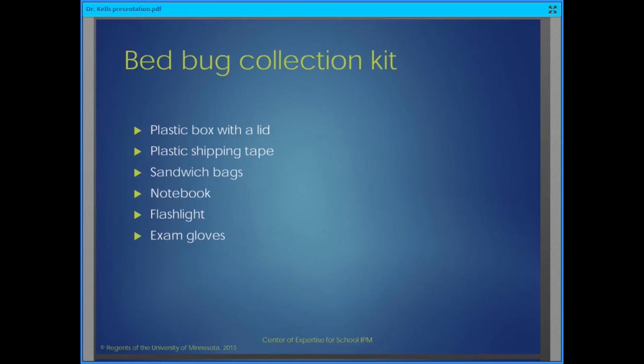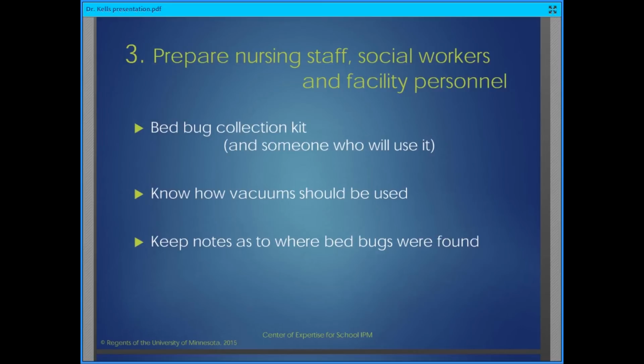Sandwich bags: after you finish folding the tape, you can put the tape into a sandwich bag. Having a notebook to collect any information that you need to communicate to the pest control and to the facility administrator. Having a flashlight and exam gloves are just some of the simple things that you require when you're dealing with bed bugs. Using a vacuum and knowing how the vacuum should be used is important, as well as keeping notes of where bed bugs are found, not only within the classroom, but which classrooms are having a problem.